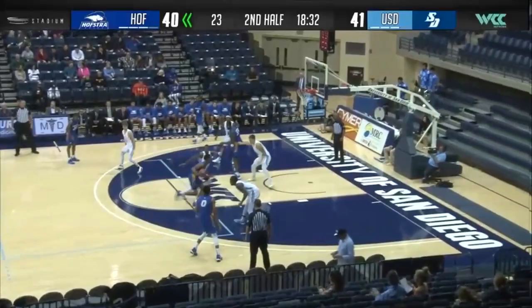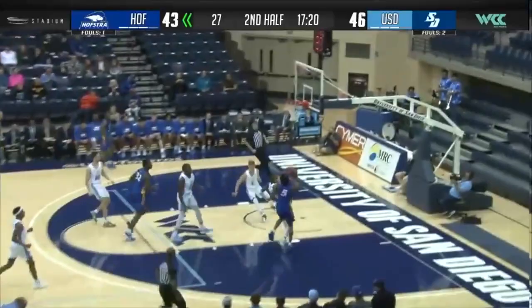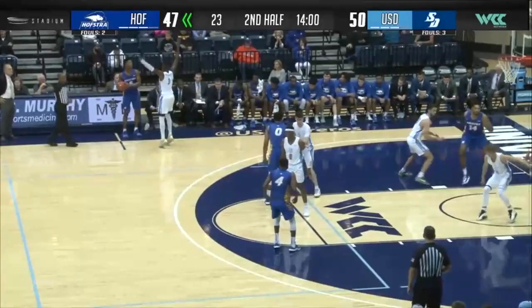Launching! He knocks it down! 12 for Calcaterra and a 3-point lead for San Diego. Immediately down the other floor, though. Other side to play. 3-point San Diego lead. 50-47. To get it in. Hofstra. Here's Pemberton for three to tie the game.